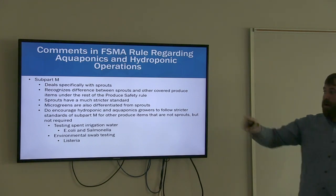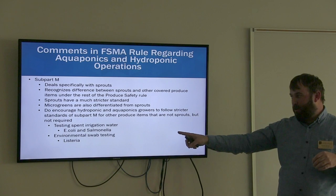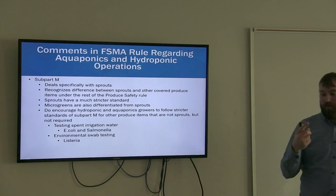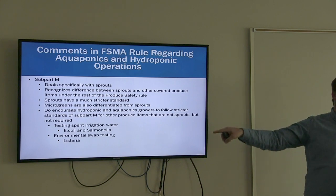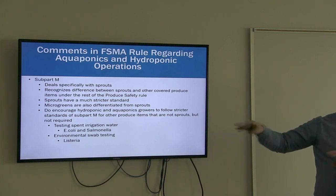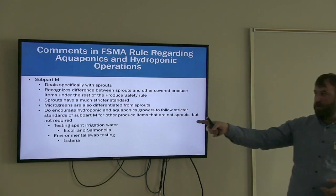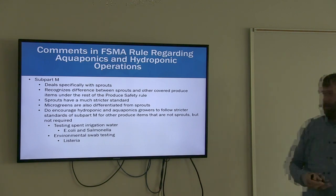They want that standard as well, but they also want you to test your spent irrigation water for both of those things. The other important distinction is environmental swab testing, which is a standard test for most processing facilities, to do environmental swab testing for Listeria specifically. So they have two more stringent, both environmental and water testing standards that are above and beyond what the normal produce safety rule covers. So operations are not required to do that, but they are encouraging operations to do that. So it would be interesting to look at the economics of what this would cost on top of the microbial water profile standard that you're doing for the rest of your irrigation water.